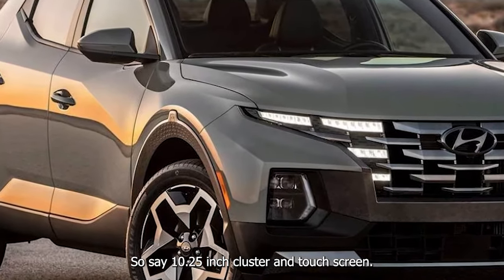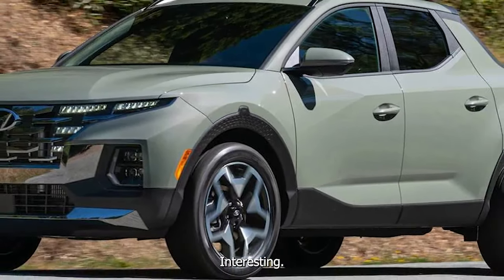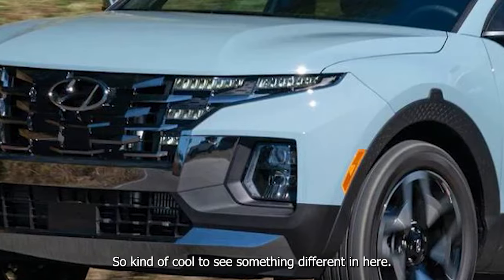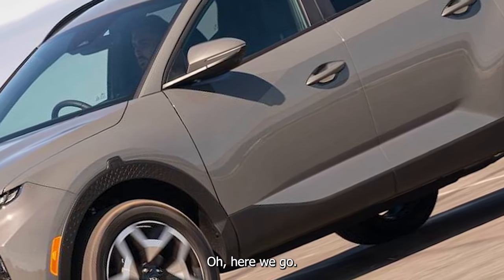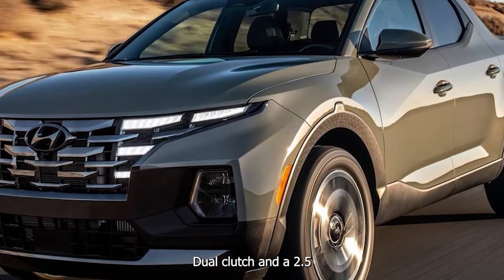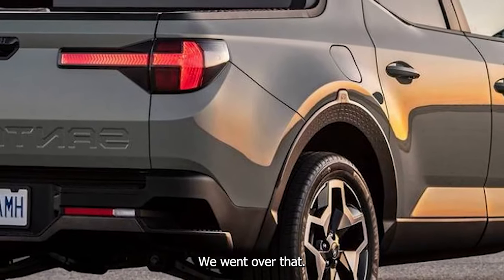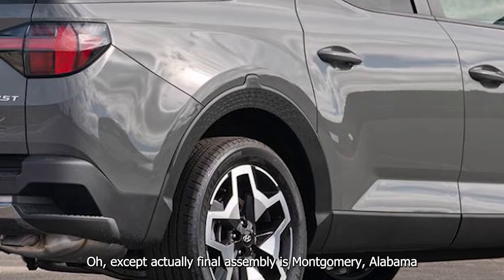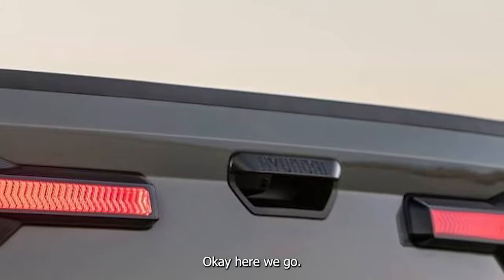So we've got a 10.25-inch cluster and touchscreen. We've got Bose audio in here. Interesting, usually you get Harman Kardon in Hyundais, so kind of cool to see something different in here. Here we go, 8-speed dual clutch and a 2.5-liter turbo. Yep, we went over that. Okay, enough reading the Monroney, except actually final assembly is Montgomery, Alabama. Quite truckish. Okay, here we go.